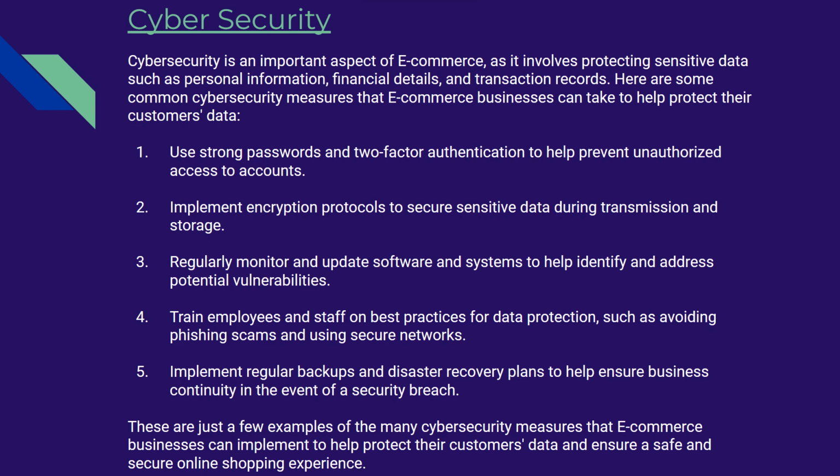Implement encryption protocols to secure sensitive data during transmission and storage. Regularly monitor and update software and systems to help identify and address potential vulnerabilities. Train employees and staff on best practices for data protection, such as avoiding phishing scams and using secure networks. Implement regular backups and disaster recovery plans to help ensure business continuity in the event of a security breach.